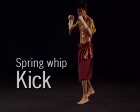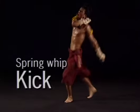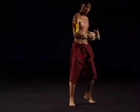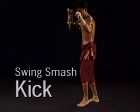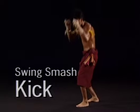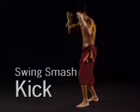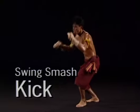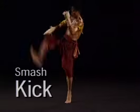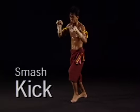The spring whip kick. A whip kick delivered with the heel in a springing motion. The swing smash kick. A swinging kick delivered with a final downwards motion. The smash kick. This is a high-level, straight downwards kick delivered with a final heel smash to the opponent's head.